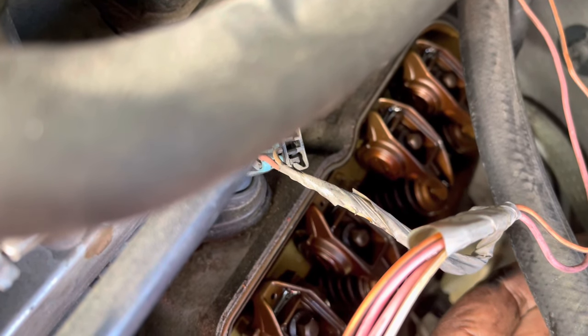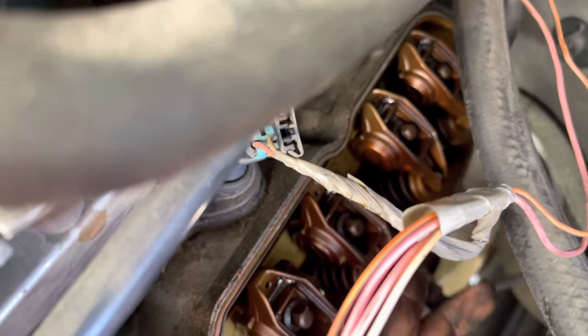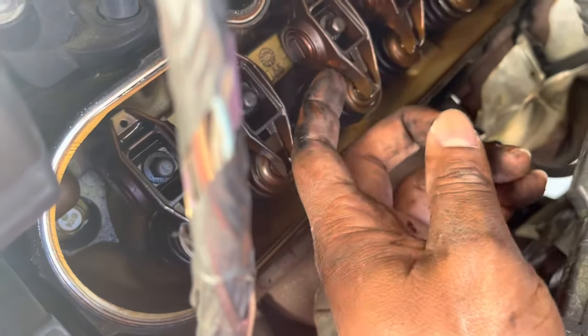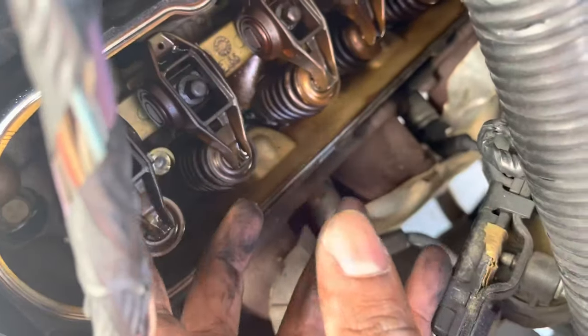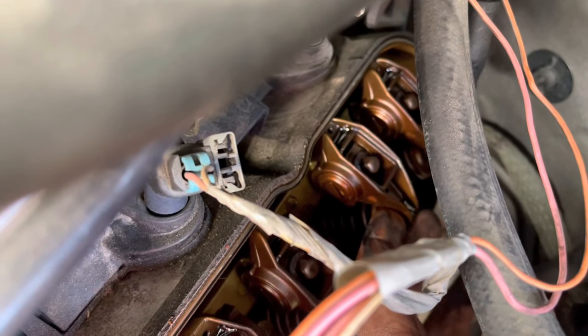You'll see about getting that fixed. You see how that's loose? All these other ones are tight. But cylinder seven, she loose. Oh, loose booty.